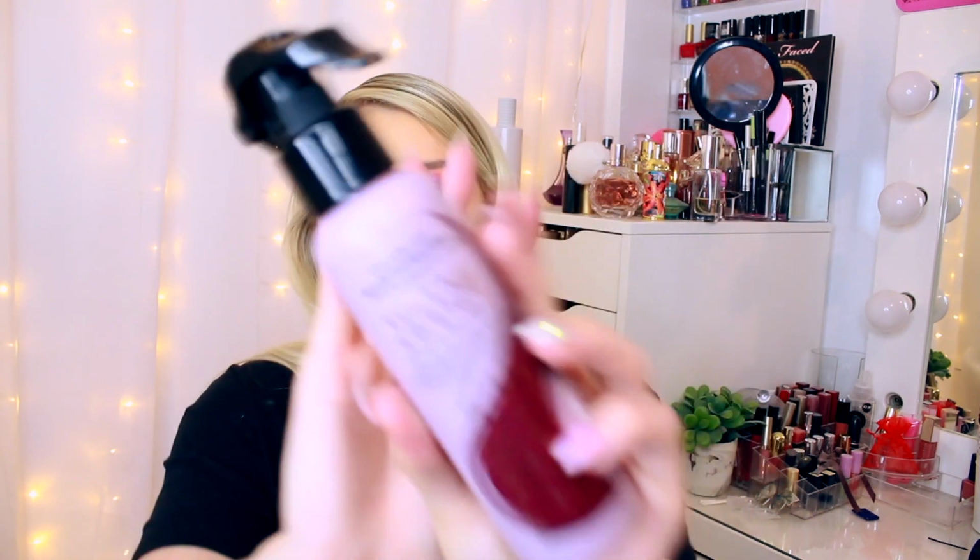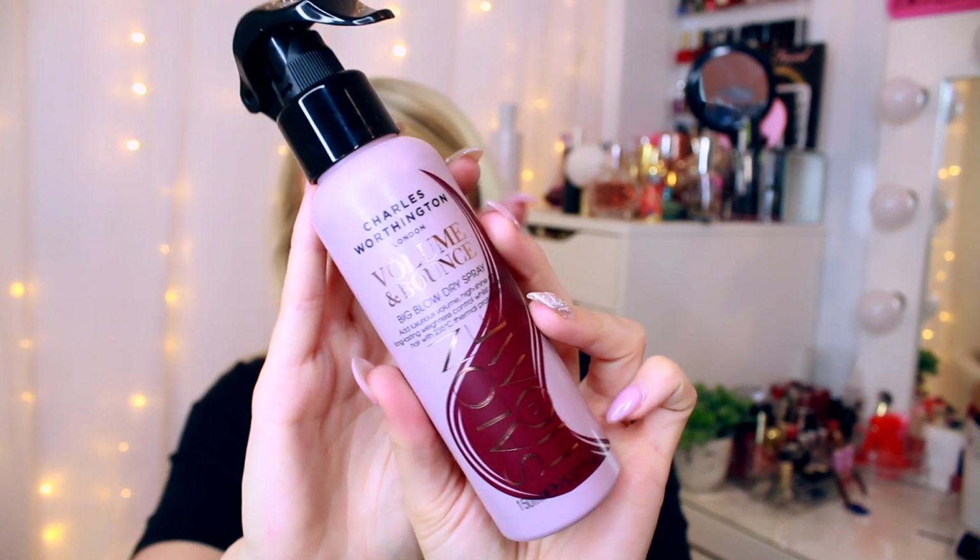Next full-size product is from the brand Charles Worthington. This is their Volume and Bounce Big Blow Dry Spray. It's meant to add volume and high shine and long-lasting weightless control, and it's meant to protect up to 235 degrees thermal protection. Just looks like this.